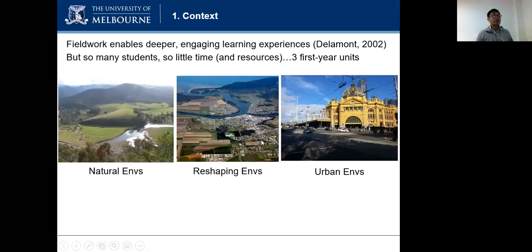Just a bit of context. I'm almost preaching to the choir here, in the sense that when we try to teach many of the concepts related to natural systems, fieldwork is really quite central to the learning experience. There's some background there in terms of how fieldwork immerses students into the phenomena, the processes and aspects of the landscape that they're studying. And so that's really quite central. During this COVID time, the inability to do actual fieldwork, to get students out to the field, has been quite an impediment to students' learning. But of course, we get around it.